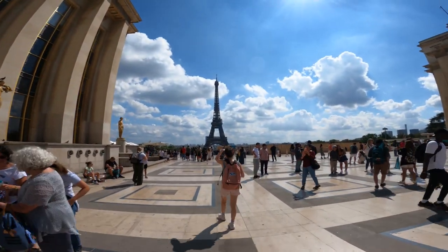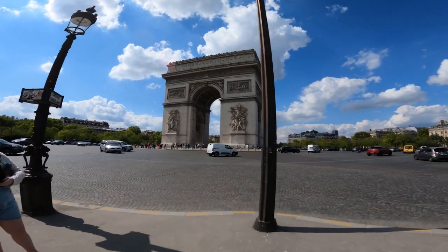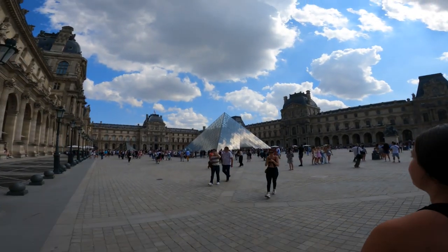Finally found the Eiffel Tower. We've made it to the Arc de Triomphe and the craziest roundabout ever. No rules, just go. We have now made it to the Louvre. We have made it to Notre Dame.